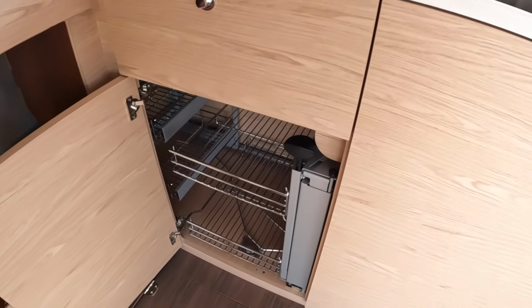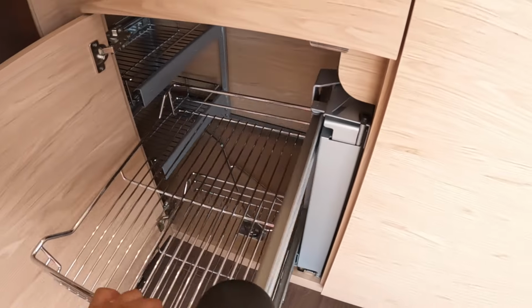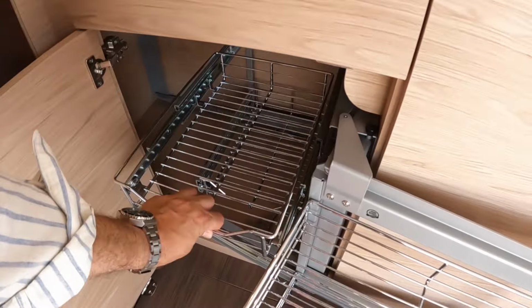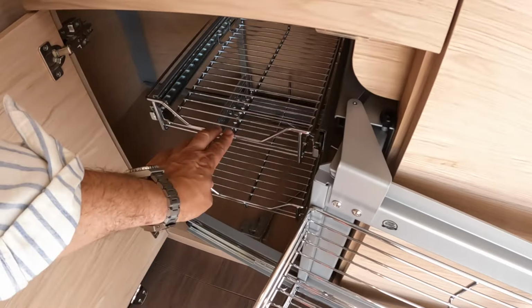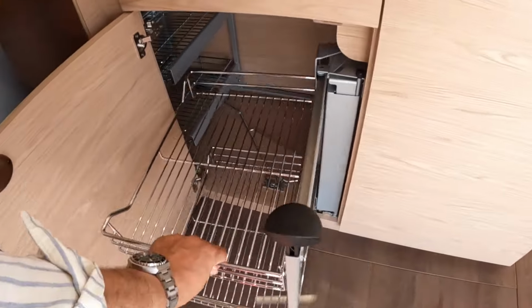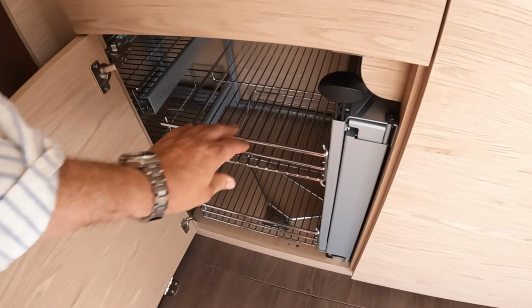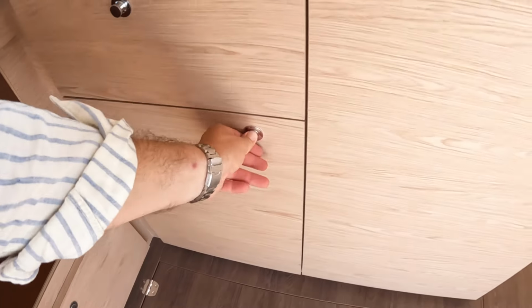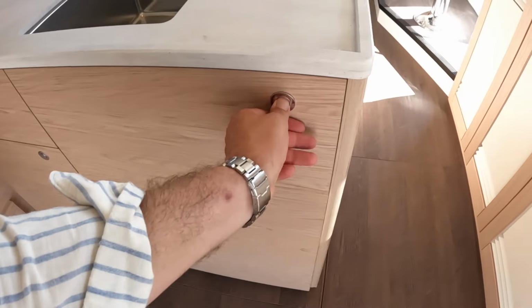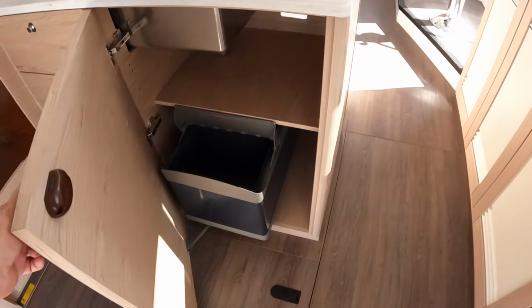This is nice. This slides right out like that, and then there's another section that comes out like this, and this is very much, again, what these trawler yachts are all about. Practical thinking, the ability to spend a lot of time on board. Cutlery goes in that one, of course, and then this one here is bins, but if you want, you can have a dishwasher in there if you prefer.